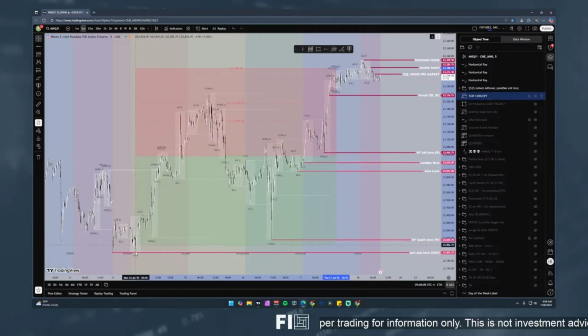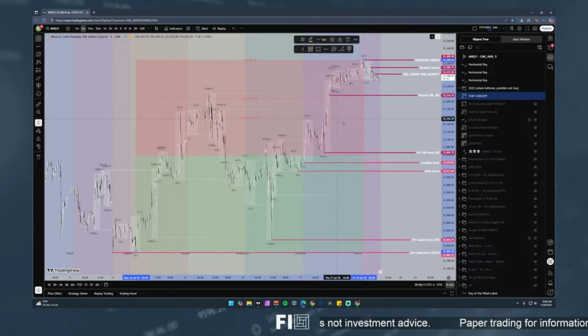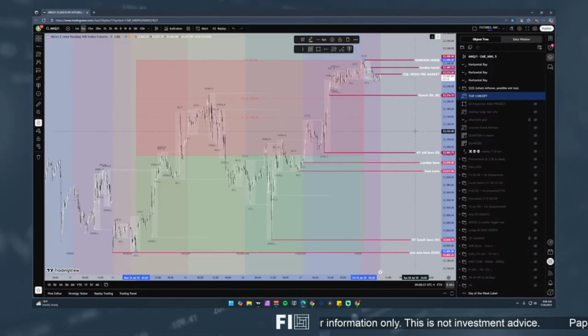So we have the low of the week and the high of the week. So we could anticipate reaching for the lunch sell-side liquidity from yesterday. Yeah, I think that's as far as we can go.